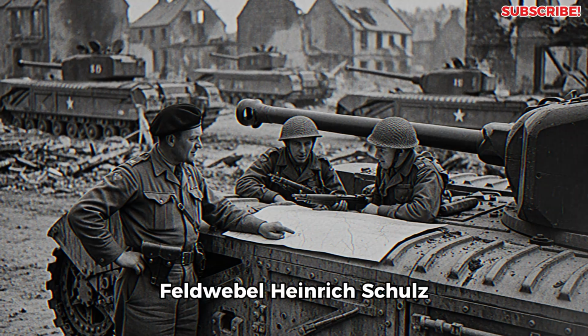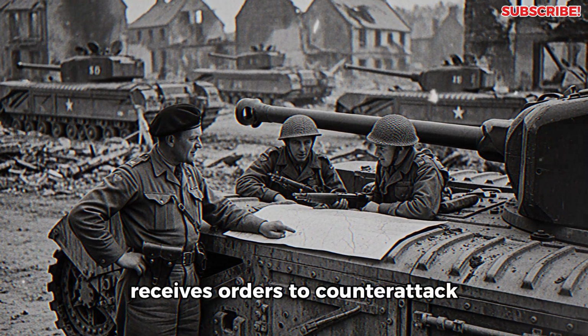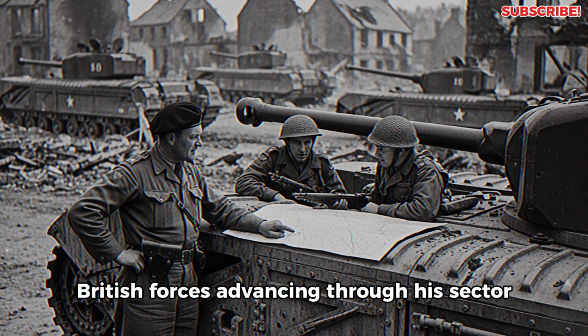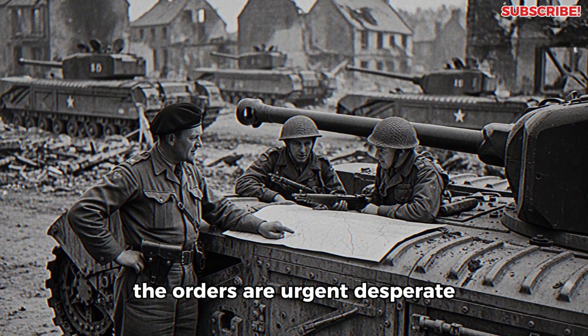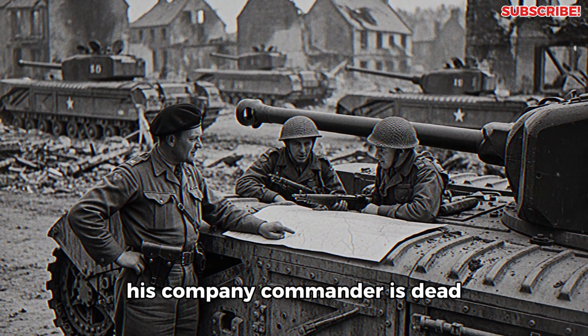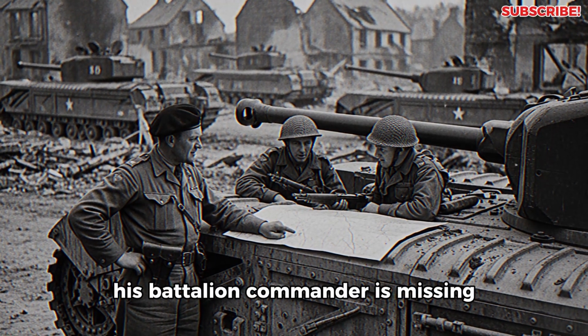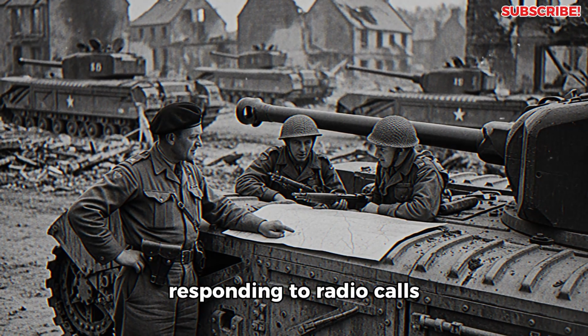Feldwebel Heinrich Schulz, commanding a Panther tank in the 2nd Panzer Division, receives orders to counterattack British forces advancing through his sector. The orders are urgent, desperate, unclear about enemy strength or disposition. His company commander is dead. His battalion commander is missing. His regimental headquarters isn't responding to radio calls.